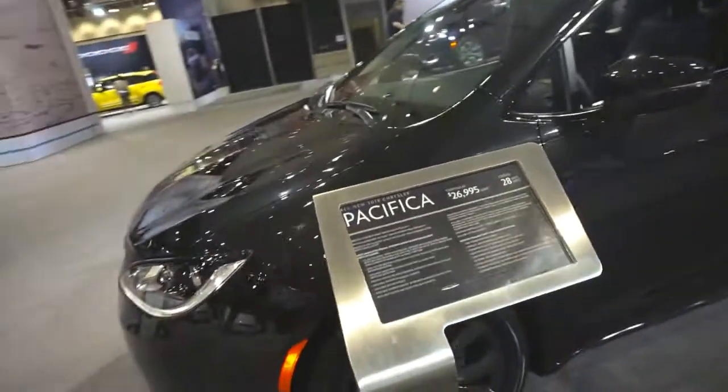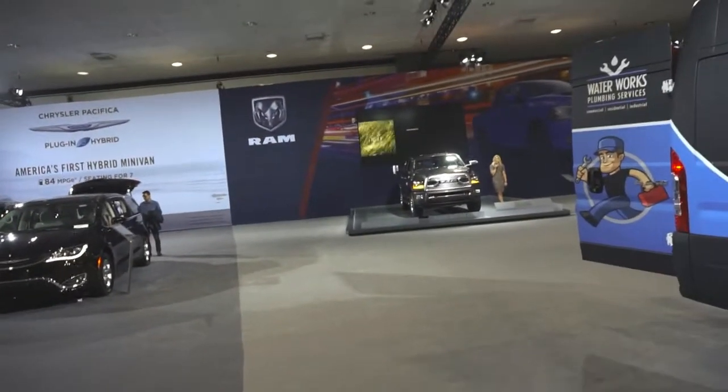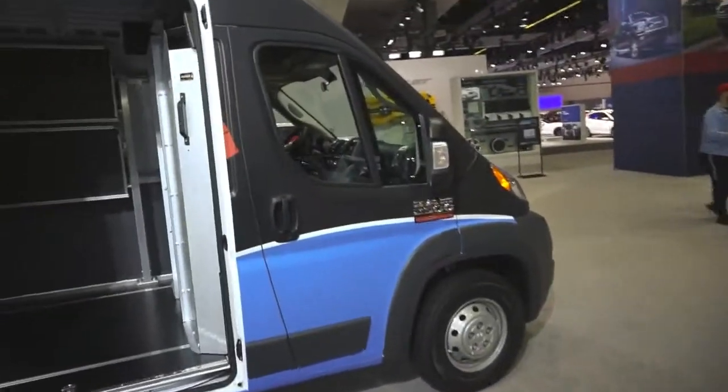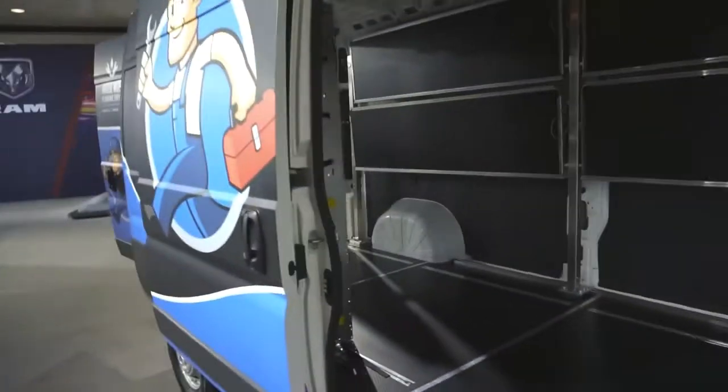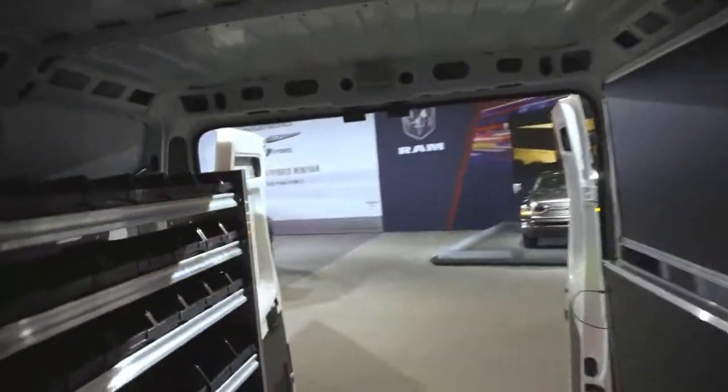Pacifica. Here at the Los Angeles International Auto Show, my name is Michaela, and I'm here to talk about America's longest-lasting pickup trucks. Once upon a time, pickup trucks were known for their capability and utility, but lucky for us, we were introduced to the 2018 Ram 2500 Limited Tungsten Edition, combining all that capability and utility with luxurious features.